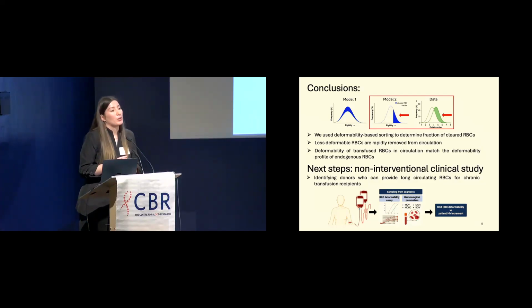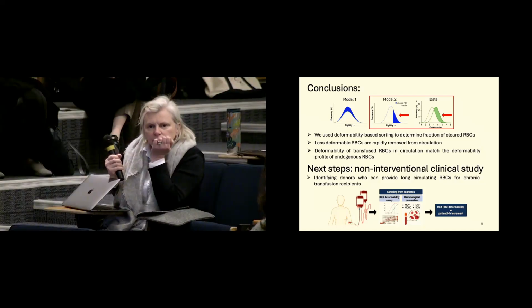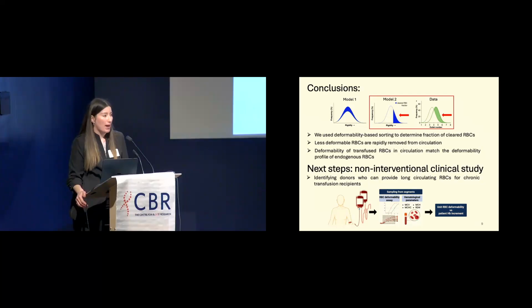And when it comes to where the cells are retained, that's also an excellent question. So one way to answer that would be to have extra mice that we transfused, and after transfusion, say half an hour, 1 hour, sacrifice them and have a look at their spleen and liver. We haven't done that, but thanks for bringing it up. That will be a very interesting study to do on its own as well.